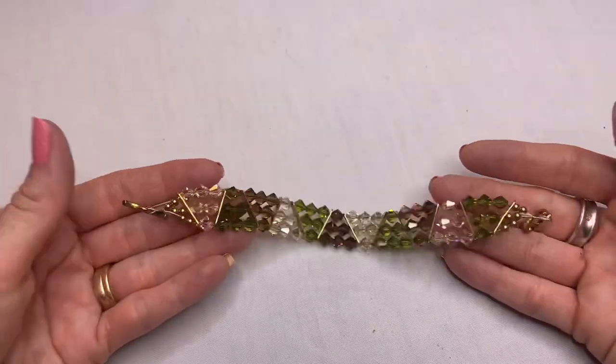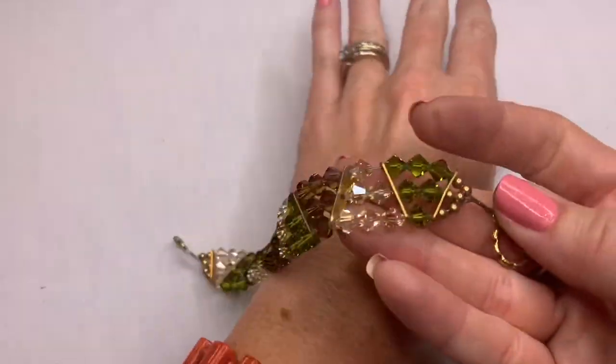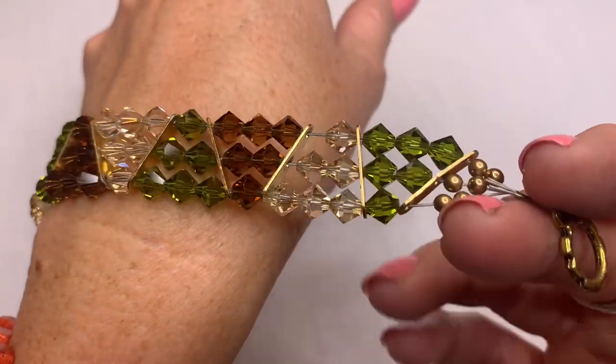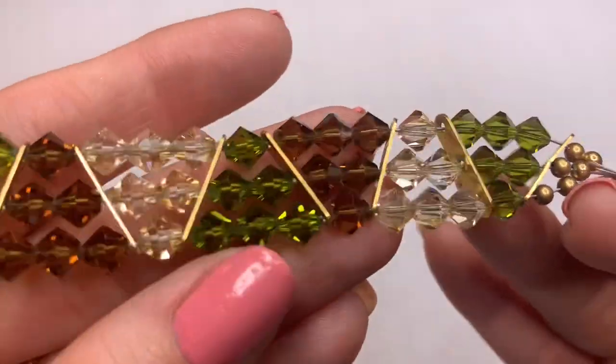Oh, I see another one. I think the same designer made this. Very similar. This is in very nice natural colors: the olive green, the clear, and then that amber brown color.